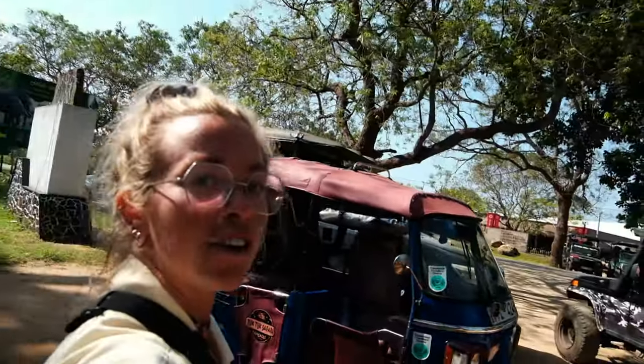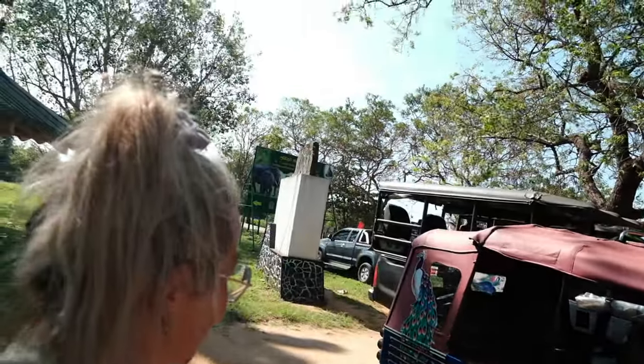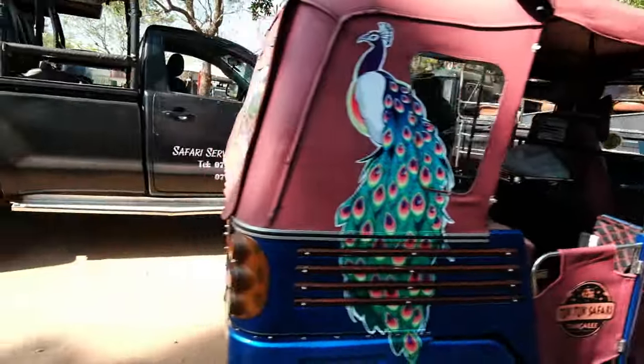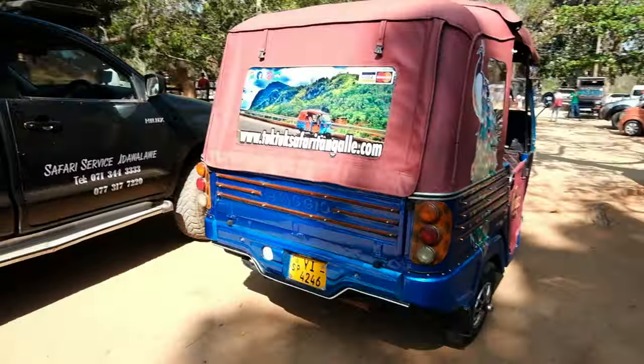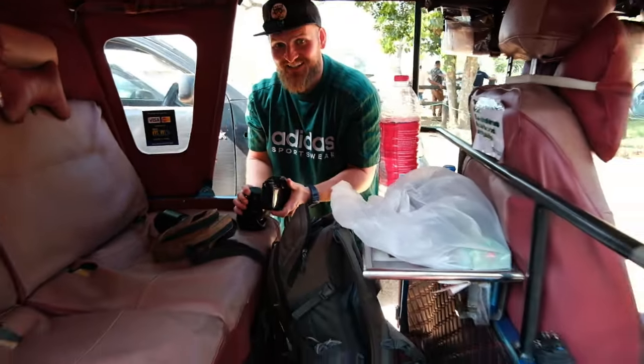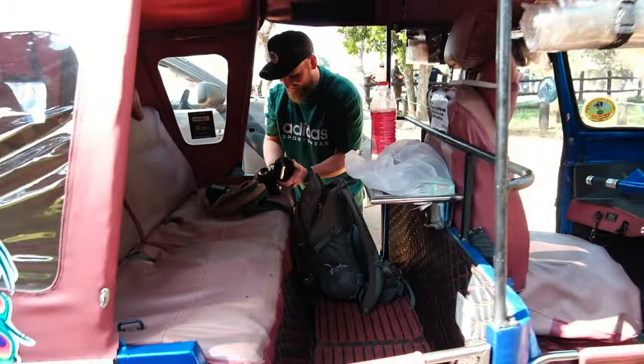So this is our crazy cool Tuk Tuk that we drove here in. Look at those comfy seats. It's really nice, isn't it? And a little ledge. Yeah, I think the roof opens as well. Yeah, maybe a bit later we'll be able to show you how you can poke your head out the roof and see around. It's really cool.